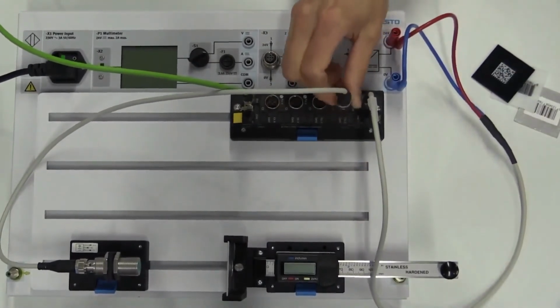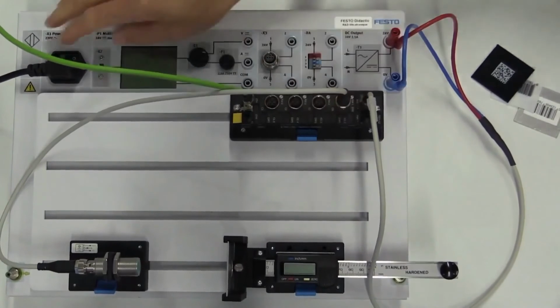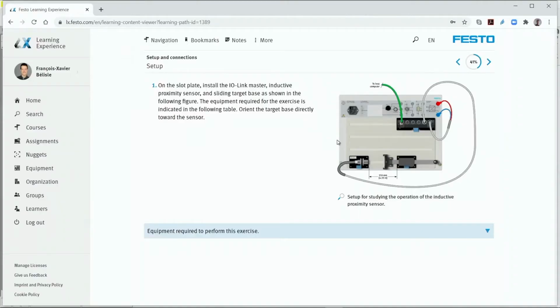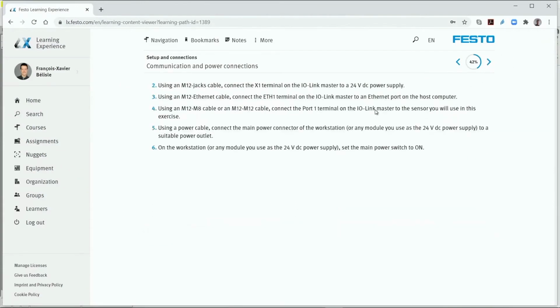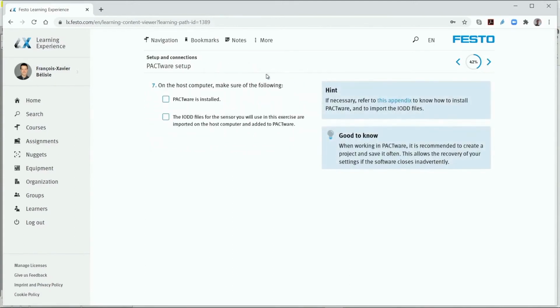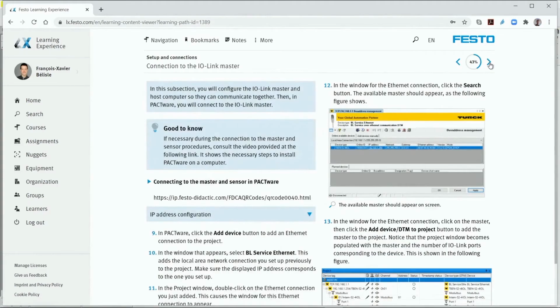And now what we need to do after I finish screwing is turning on the workstation. Good. Let's have a look at the following steps. Yes, all the cables, they are connected, I think. Now, do we have Pactware installed? Yes. Do we have the IODD files? Yes. If we're in doubt, we can go to the appendix.